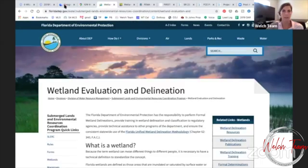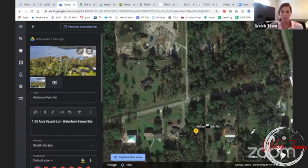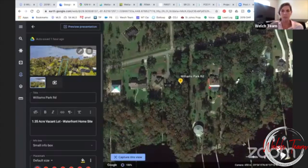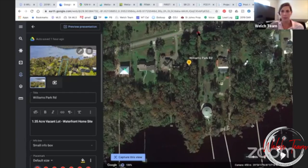That's awesome. So let me go back. We're going to take another view. Here's my Google Earth view, which is a really nice one for us to take a look at right now. Right in here is what we're working with. This is our 1.35 acres, and the front section, about to where I put this yellow dot, is your buildable area up here.